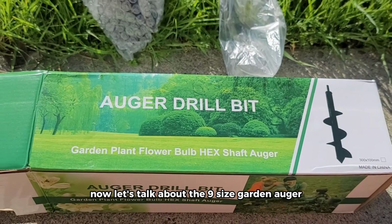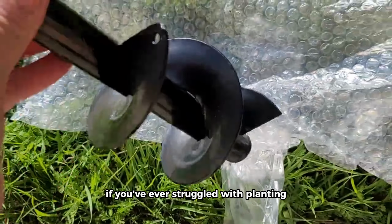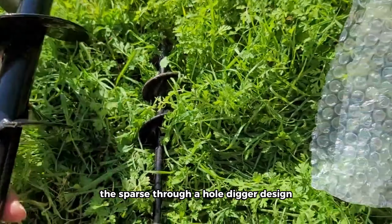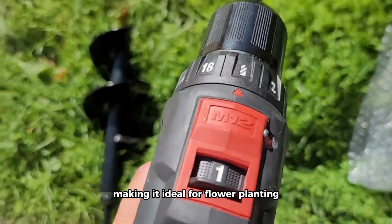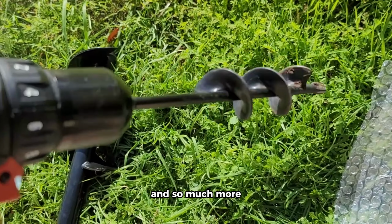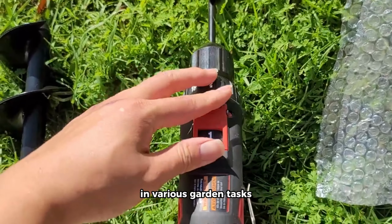Now let's talk about the 9-size garden auger drill bit tool. If you've ever struggled with planting or digging holes for your garden, this tool is your solution. The sparse-through-hole digger design allows for easy and efficient drilling, making it ideal for flower planting, seed planting, gardening fence installation, and so much more. It's a versatile tool that saves you time and effort in various garden tasks.